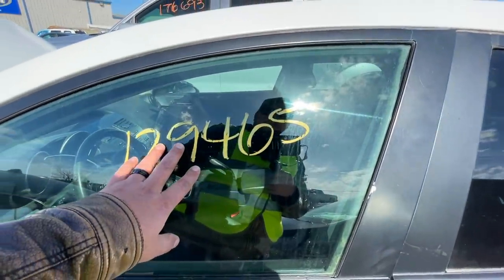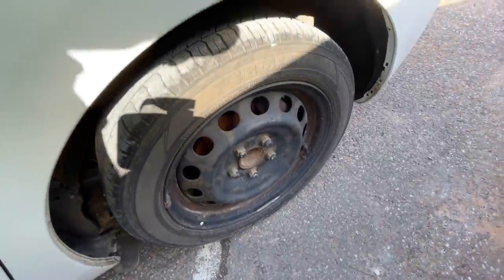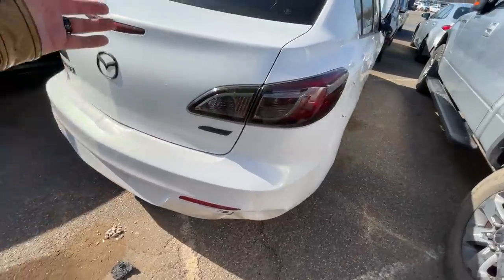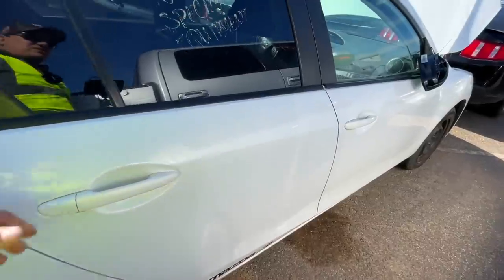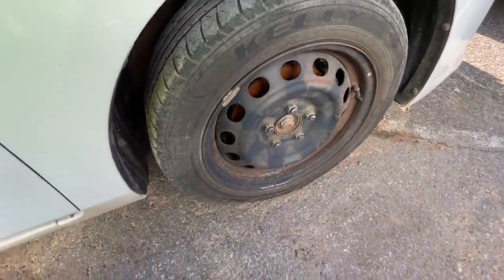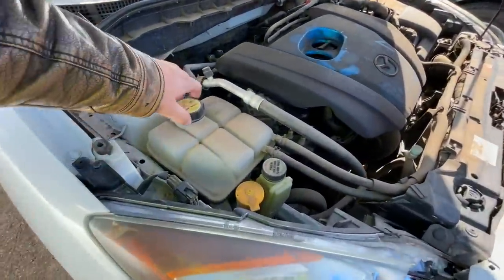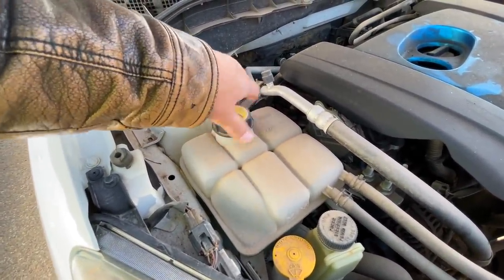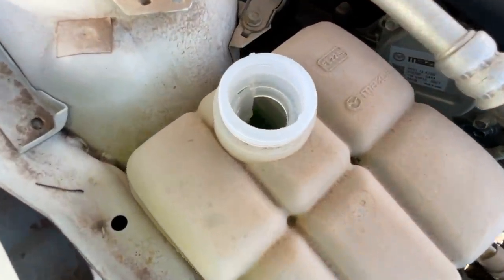Also, the fact it hasn't been well maintained, 129,000 miles on the odometer. We got Yokohama over there on the back. It's got lots of dings all around the body. This is a Douglas, so we've got mismatched tires, general smoke smell on the interior. This is a Kelly. So all the tires are totally mismatched. We haven't even started looking for maintenance items yet, like coolant, oil. What do you think we're going to find in here?